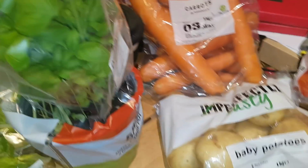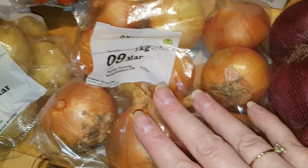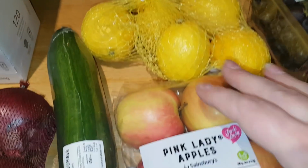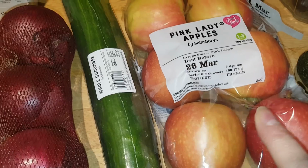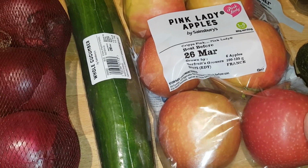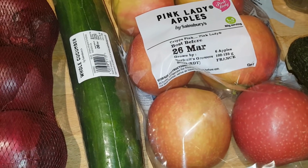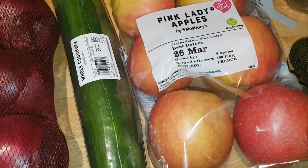Some carrots, some baby potatoes, baby plum tomatoes, regular onions and red onions, a cucumber, a net of lemons. Pink lady apples were reduced pricing. I absolutely love pink lady apples, but I don't like the price of them. They're usually somewhere between £2 and £3 a pack, even in like Aldi and places. So I always look out for them to be on special.